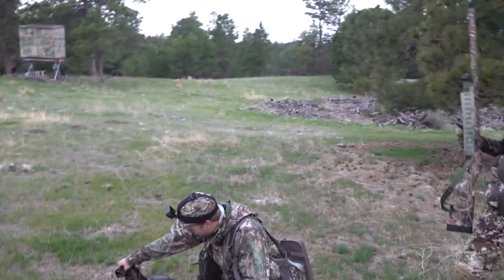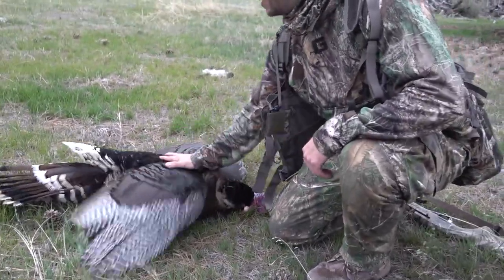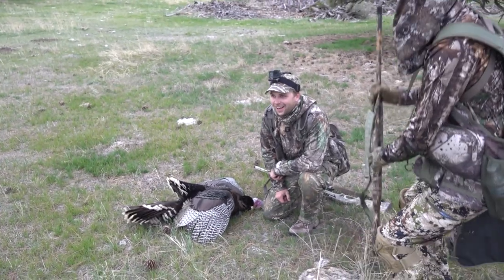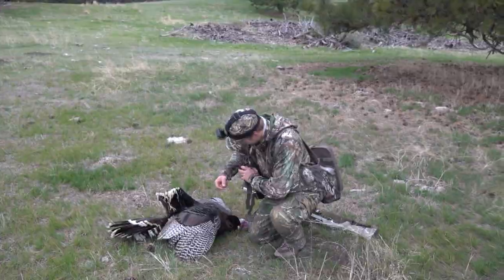Well, here's the real dilemma. Look at that beard. Nice. It's a nice old bird. Starting to sprinkle. Now let's get off this hilltop. Woo! Three birds in 45 minutes.